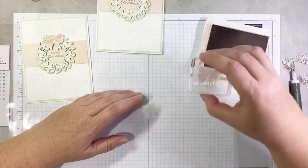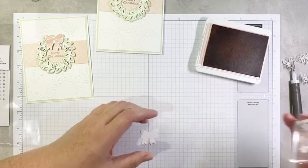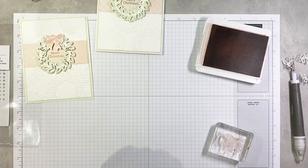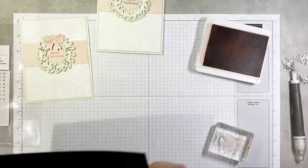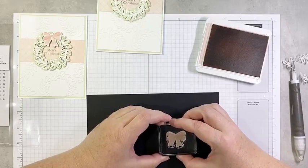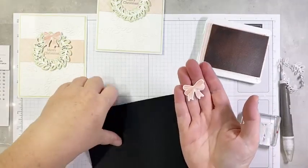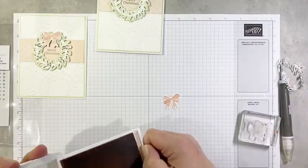So I'm going to ink this up in some Blushing Bride ink. I'm going to pull this a little bit closer to me so I can see what I'm doing. And I need a darker surface because I can't see what I'm doing. Let's grab, what do we got? Here, we'll use this black card base for one of the other cards. That will make it easier to see, much, much easier, probably easier for you guys to see on the video too. So we're just going to go ahead and center that and stamp. And there we go. Wasn't that easy to line up? Much easier when I have a dark background. All right, so there is our bow.